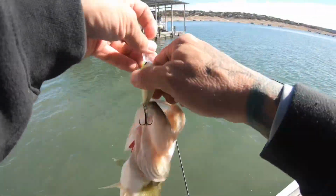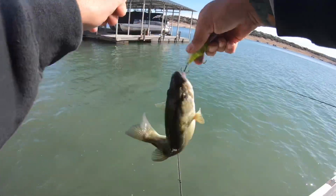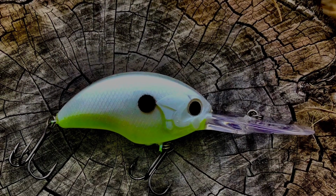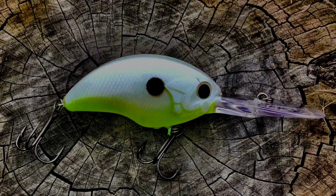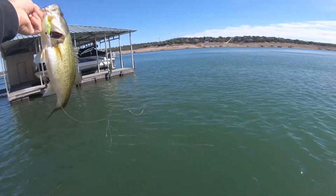Well, at least that's a fish on every one of these that I have left. It's a little 1.5 pounds, maybe. He's a little bigger than the last one. Okay, dude, I know. I'm gonna try to get you off of here. So this little 1 pounder is on the Stain Magic color, Cactus Creek Outdoors.